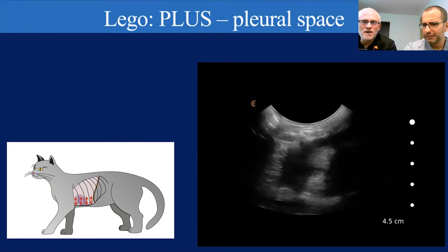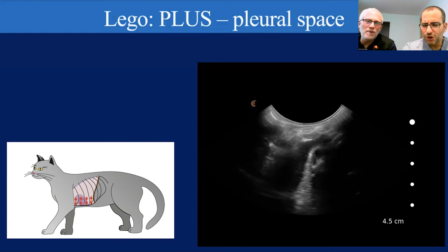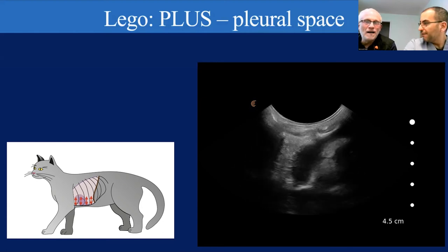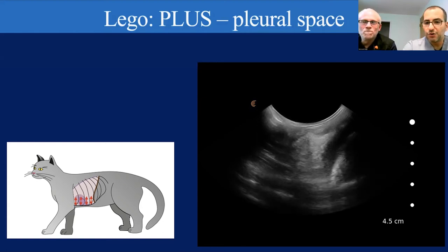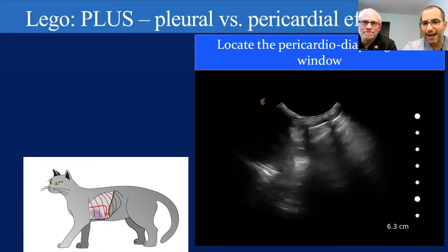Yeah, so pretty simple for us to say pleural effusion here, Dr. Chalhoub. If you had to say pleural or pericardial, though, we have positive for sure. I'm not sure. I see fluid. There's definitely, all right, fluid. We agree. But what I think I need to do is move to that pericardial diaphragmatic window to then determine what do I have. All right, so here we are.